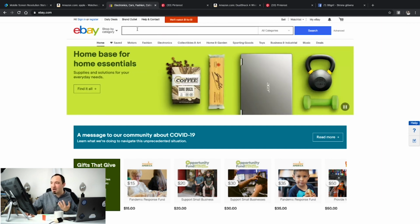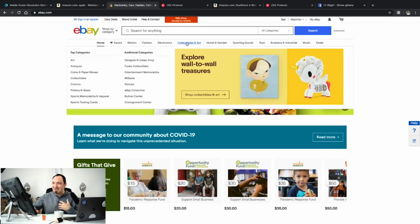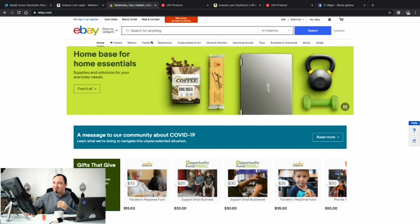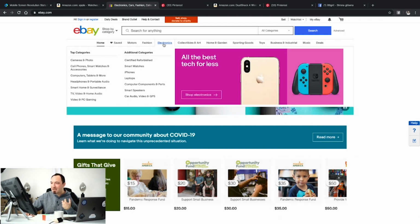I can still search for it, and I think there's a black bold border around it, so I can actually see it. But the categories are displayed here, and they drop down this massive mega menu with all the elements. So let's see fashion and see if we can find the watches over here. Yep, we've got watches and luxury watches. And if we go to electronics, we have smart home, we have smart watches.